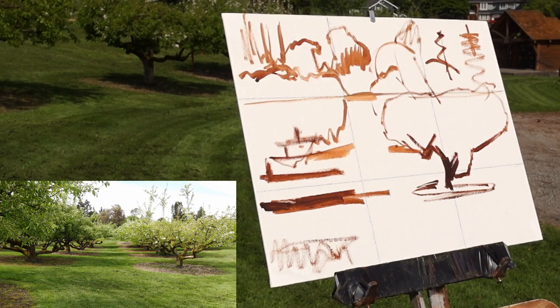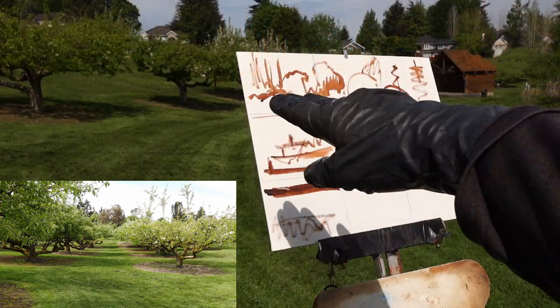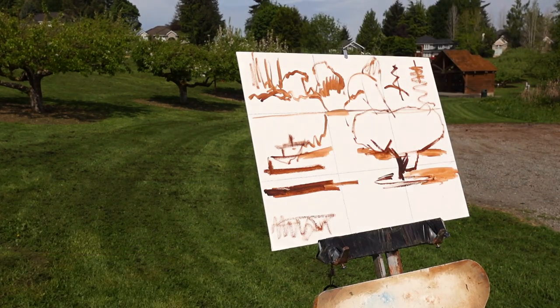Alright, there's the quick composition sketched in. A row of trees, the horizon line, and some background trees as well. And then I map the shadows that I'm seeing right now.